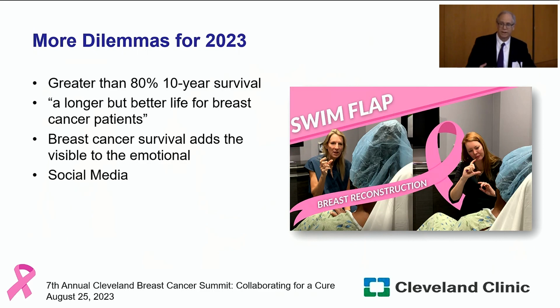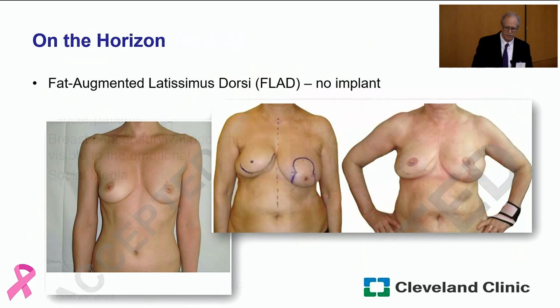It does work, but social media has really increased what patients expect. Remember that near perfect result I showed you? That's what every patient comes in expecting. So now it's rare to get those patients that have what I thought were terrible results thinking it's good. I think this is the swim flap. And this is accepted, because this paper hasn't been published yet. But this is not my patient either.